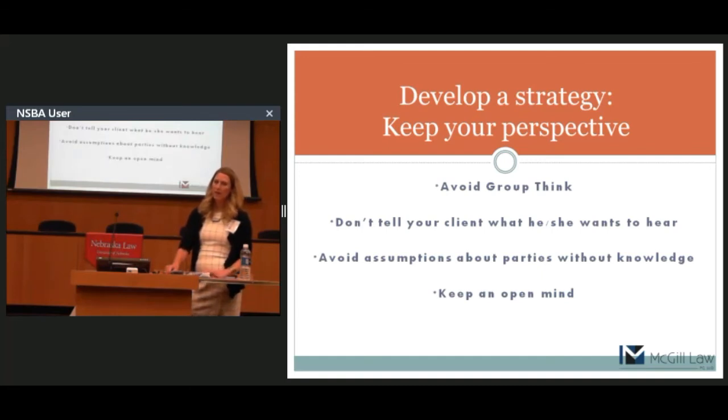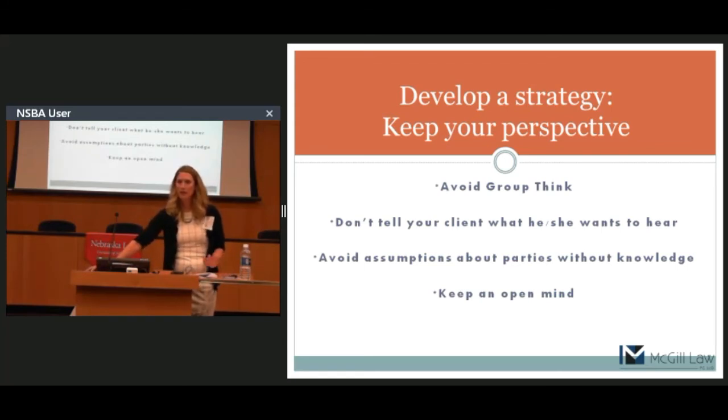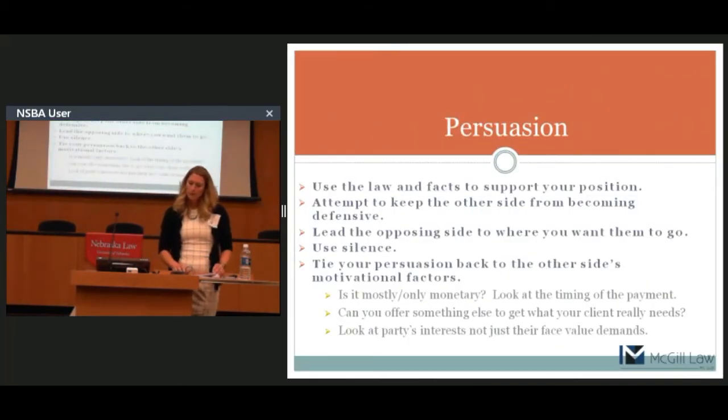And assumptions. Try to find out the facts before making assumptions. Don't walk into something and think the employer is always the bad guy because you've always been on the other side. You need to learn the facts, and maybe this is a misunderstanding, or the facts can play it out, and so you understand both sides of the position. And again, keep an open mind so that you have the ability to think outside of your perspective.